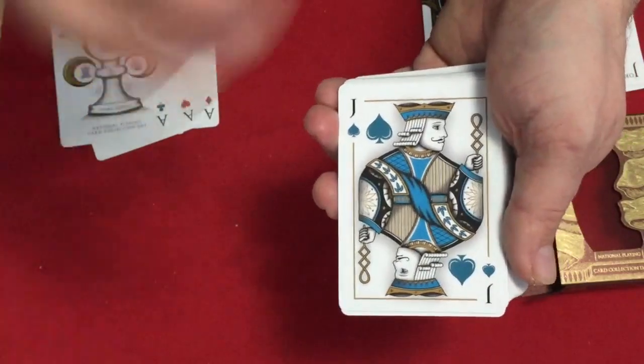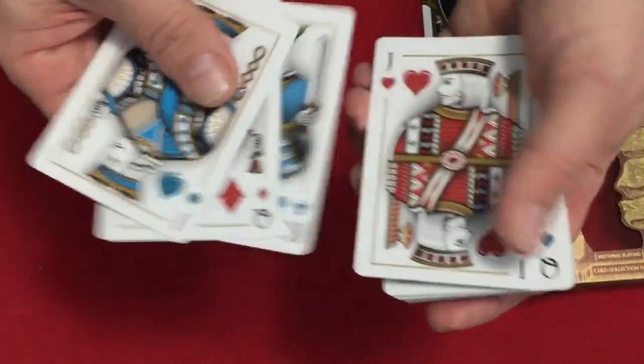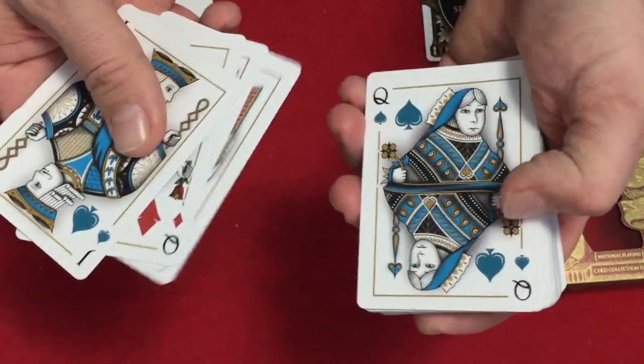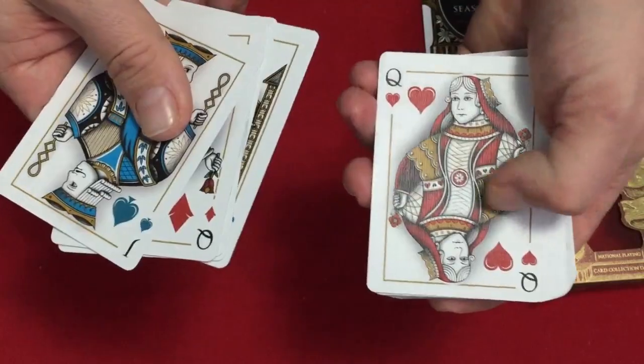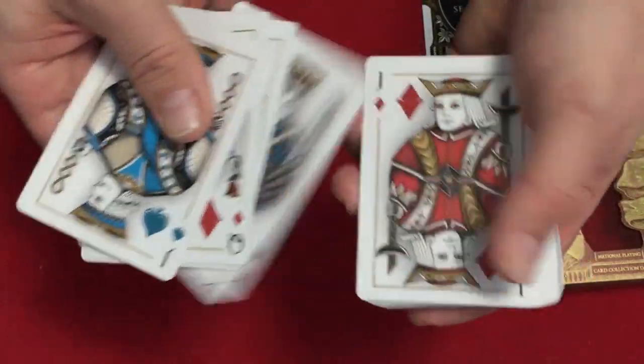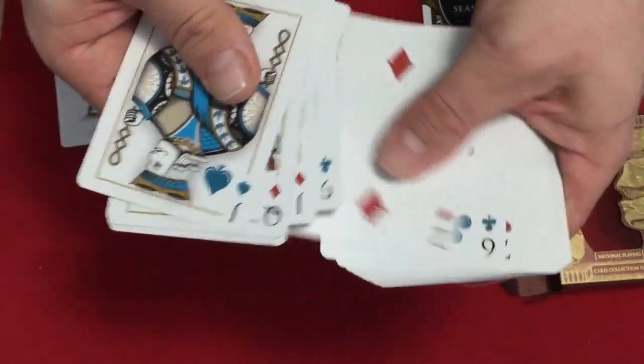Court cards, very beautiful, very nice. Different than what he usually does, just a little bit, but same style. At least I feel they're a little bit different. Maybe that's just me. Maybe it's just been a while since I held one of these decks. And the number cards look like that.